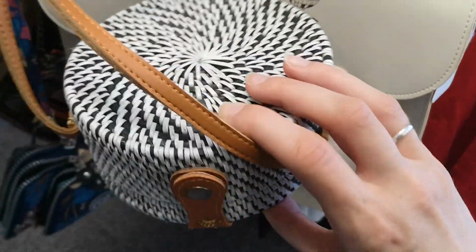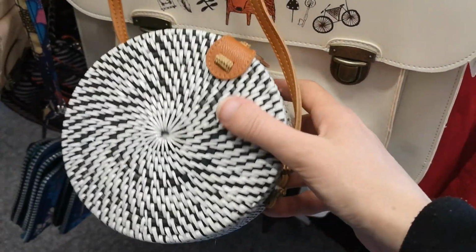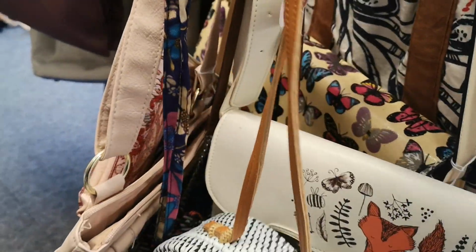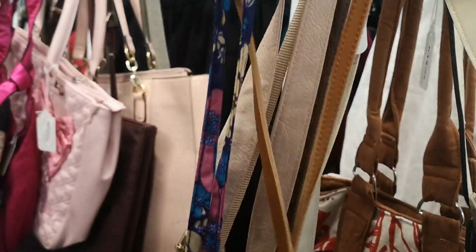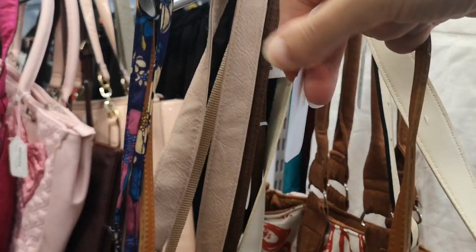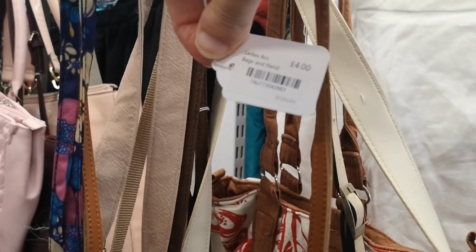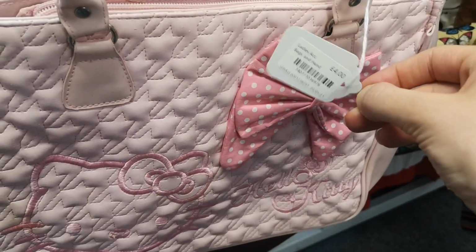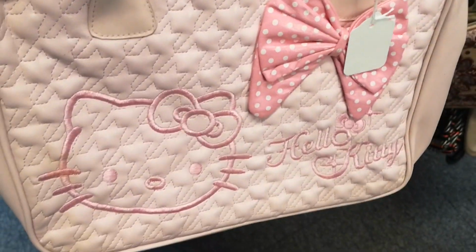This little guy also caught my eye. It's not rattan, what do you call it? Is it wicker? I can't think of what it is. It's woven anyway. And I'm just trying to see how much it is. It's £4. Here's the final bag I wanted to point out to you. Again, not my style, but for £4 you can have this fabulous quality Hello Kitty bag. Just having a look at the lining. It's nice and clean. I don't know why I looked in there.